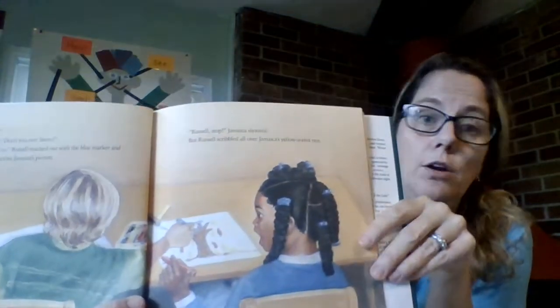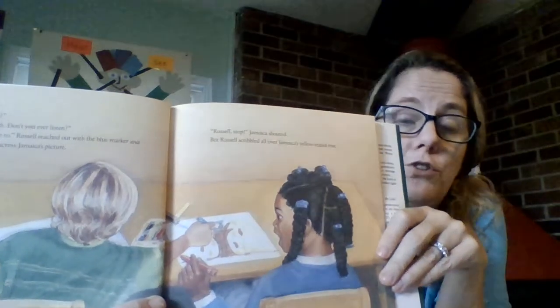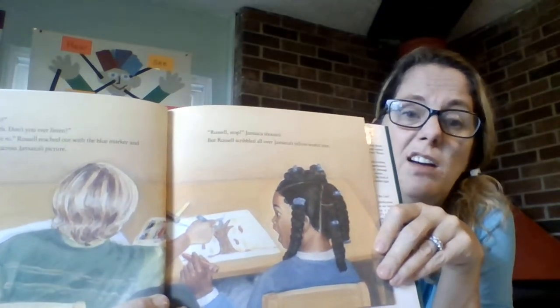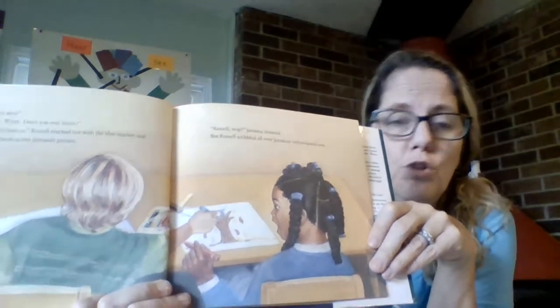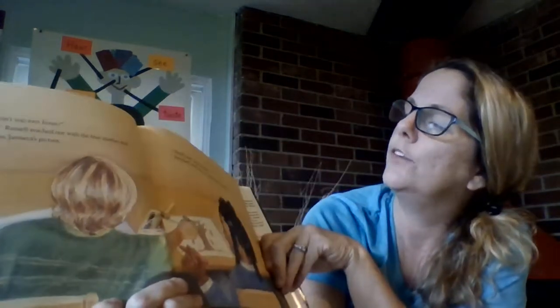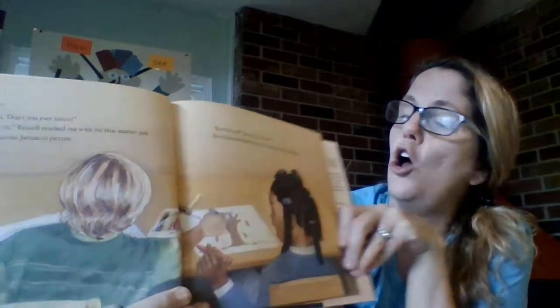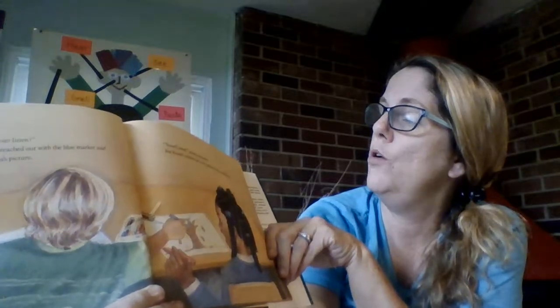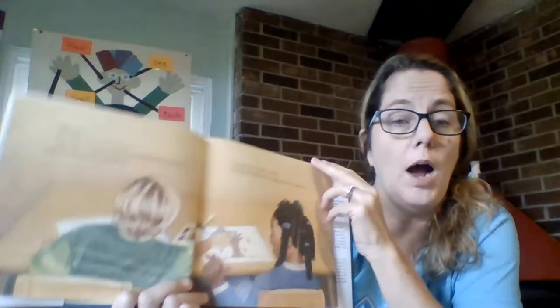Oh, that's not a good proactive choice. He's being very reactive, and she was too, because he may be feeling kind of sad that she's kind of like yelling at him in a way, like, how could you? You don't ever listen and all these things. Well, Russell, stop, Jamaica shouted, but Russell scribbled all over Jamaica's yellow leafed tree. Look, how do you think she feels? Very surprised and upset, very much so.